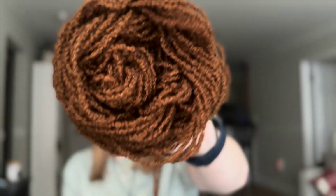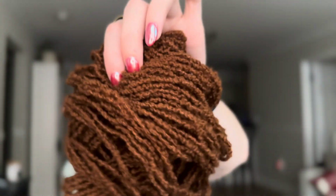The colorway for both is Tawny, which is one of Allie's tonals. It was available in the National Parks pre-order, which is when she came out with both the non-superwash base and the boucle base. I will show you the cakes. Please excuse the messiness of the boucle cake. It is getting used and abused. And then this is the non-superwash.